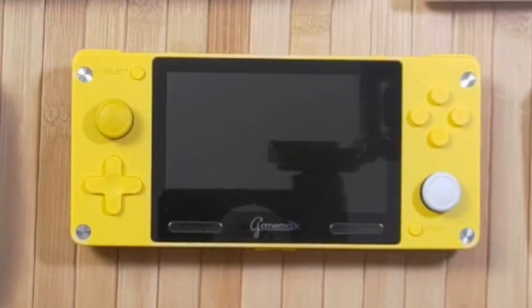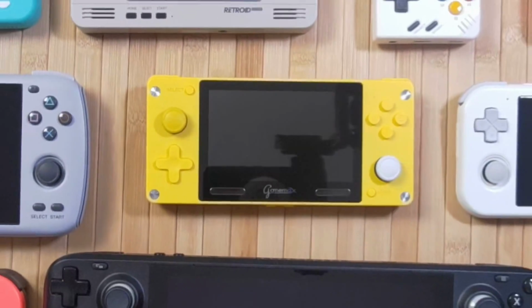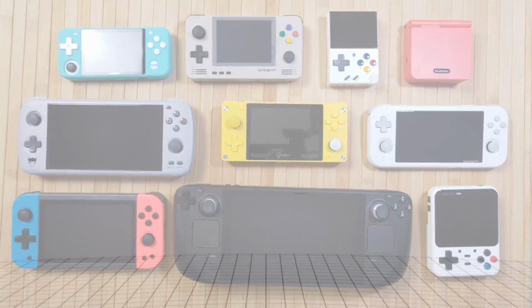It may be a few days late, but it's time to go over every retro handheld device I got in 2022. Let's get to it.